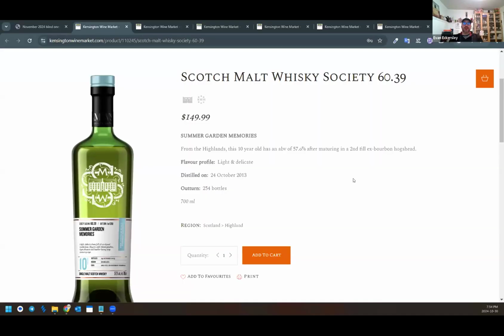Both do have official bottlings, but their bottlings kind of play second fiddle to me to the official Craigellachie bottlings, which always tend to be good. Aberfeldy's decent. Royal Brackla kind of gets lost in the shuffle, but these are killer drams. This guy is a 10-year-old for 60.39 here, and it is from the 24th of October, 2013. And it is not much more expensive than the last one at $149.99.